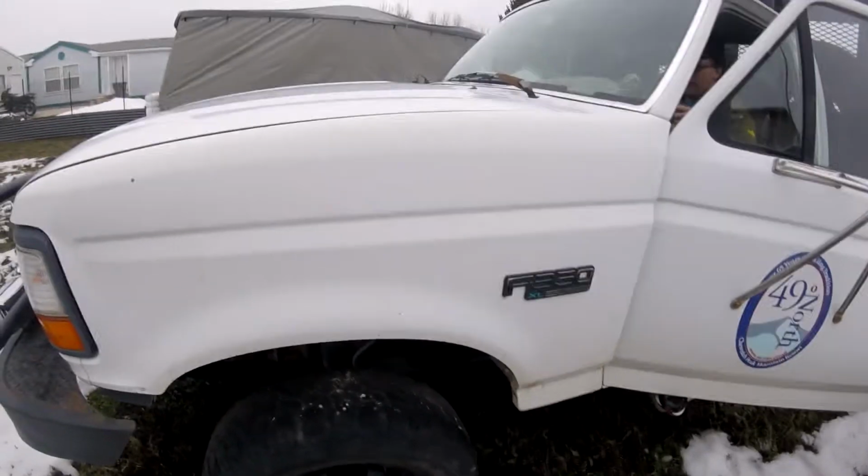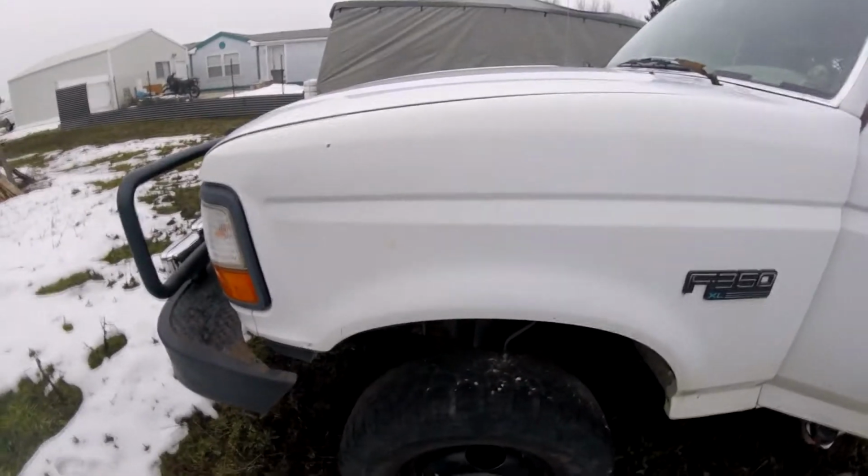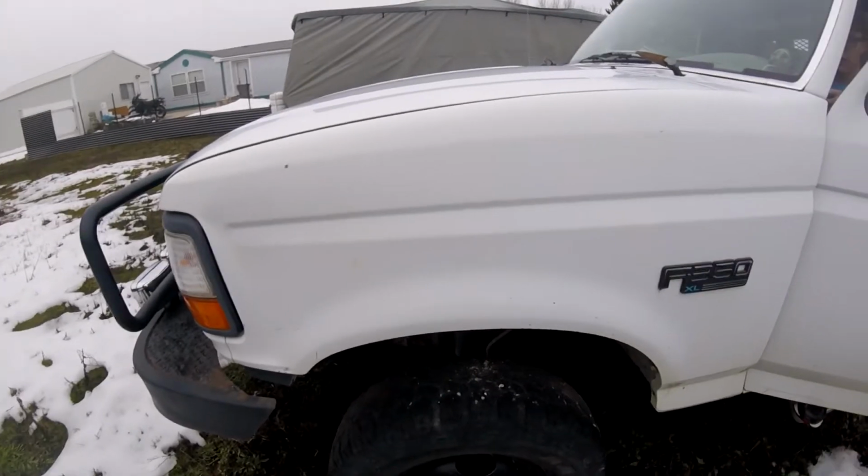Let's see if it's even got any power. Yeah, it's most likely got both dead batteries.